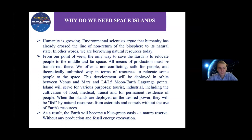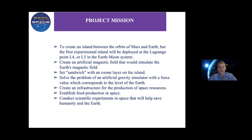Our space islands will be located between the orbits of Earth and Mars. But before that, a smaller testing island for 100 people will be placed in the Lagrange L4 or L5 points in the Moon-Earth system. The mission of the island is to deploy it in the Lagrange system, the most stable point in the Earth-Moon system, to save the energy of orbital maneuvers and stabilization.